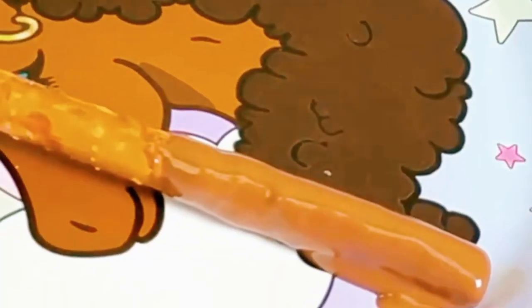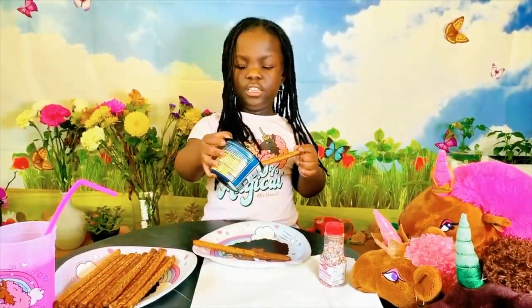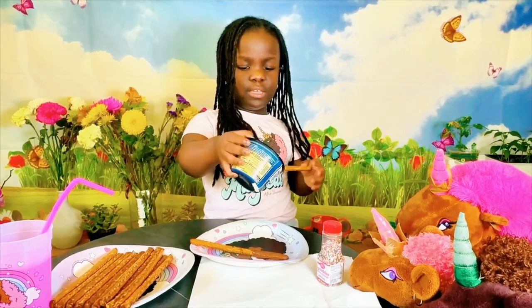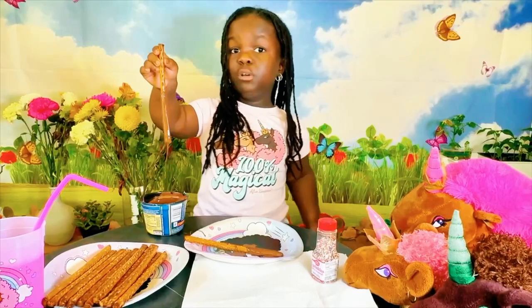This is how it should look. This chocolate is delicious. Do you think that, guys? Because I think it too. It's delicious. Just like this punch.